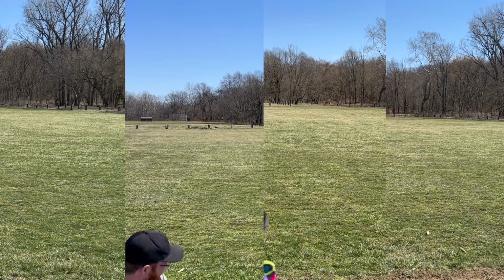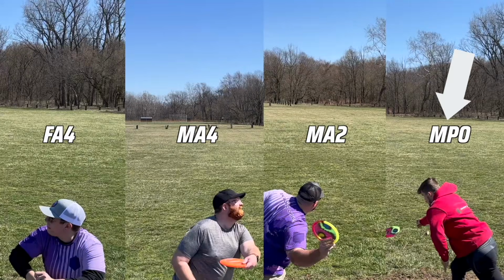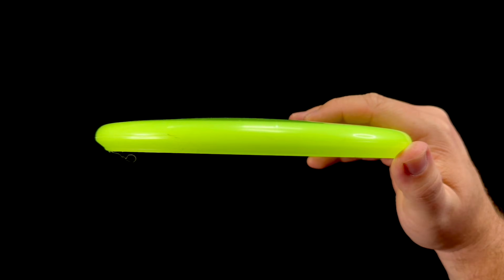Now, the reason you all suggested using overstable discs is that we were likely to see a bigger change in distance from player to player. Our MPO thrower, Caleb, throws over 60 miles an hour, and he should easily be able to get some overstable discs to turn over, while the rest of us probably won't. So this is probably our best chance to really see if slower discs can fly farther.